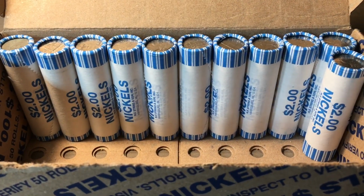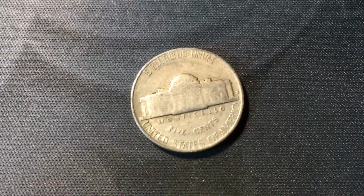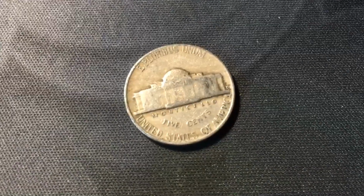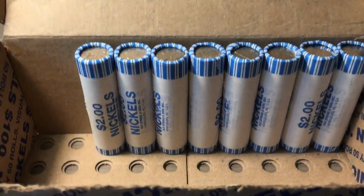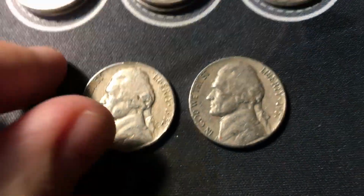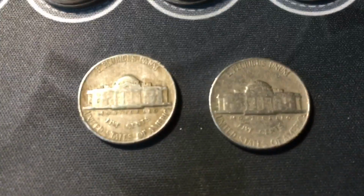Roll 39, we have another nickel from the 40s. This time we have 1940, minted in San Francisco. Roll 41, we have our first nickel from 1951 of the hunt, and it is 1951 Denver. Next roll had a couple more 1950s nickels. This time we have 1952 from Philly and a 1957 from Philly as well.